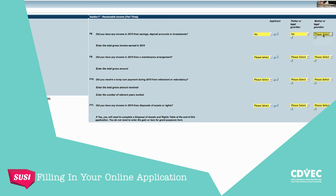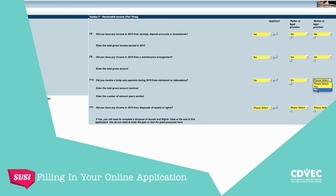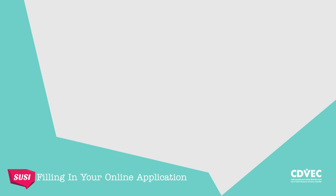However, if there has been a permanent change in circumstances in relation to earnings, for example, basic salary reduced, regular allowances or overtime reduced or no longer available, redundancy or ceased trading since last year, or changes to your nationality or residence status, you should complete the change in circumstances question.